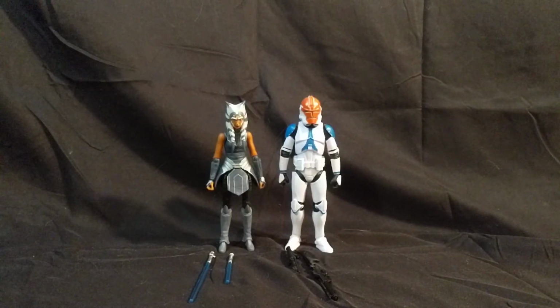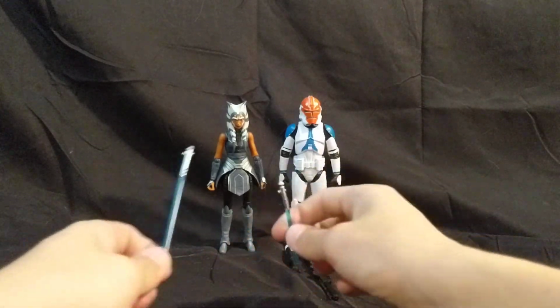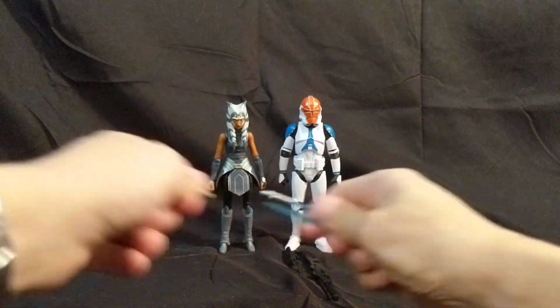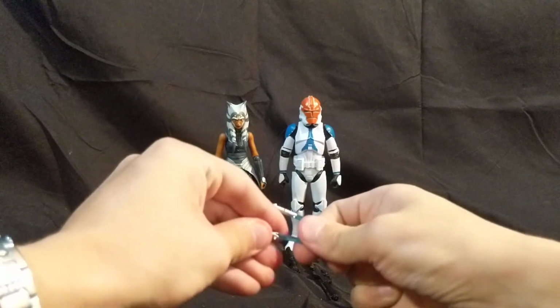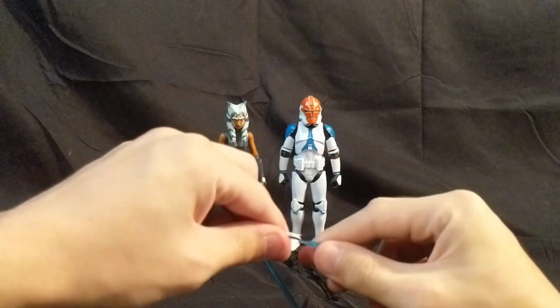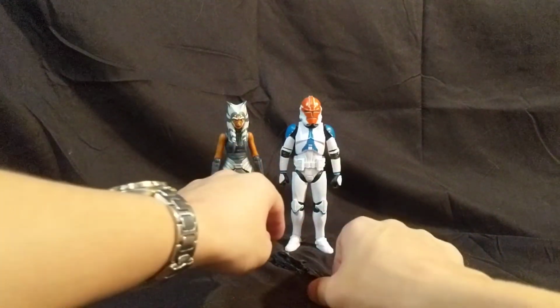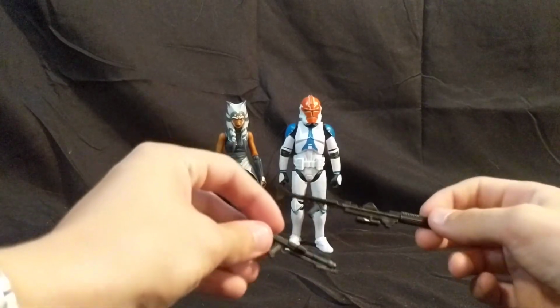Alrighty, here's Ahsoka and the 332nd Trooper with everything they come with. Ahsoka comes with her lightsabers. The blades come out. That's for the long one and that's for the short one. So I set these off the side for now. And here's what the 332nd Trooper comes with.